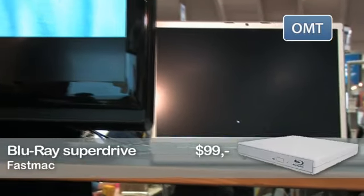Steve Jobs thinks Blu-ray is a bag of hurt. Do you agree? I don't think it's a bag of hurt. It's just very expensive. And what we're trying to do is save people money by having it for just $100. Well, actually less than $100.